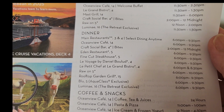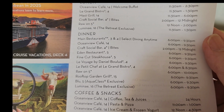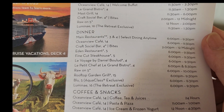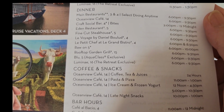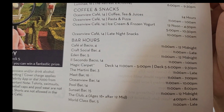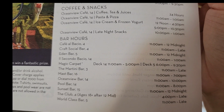Blue is if you're in the Aqua Class cabin. You have access to that, it's a special restaurant for Aqua Class guests. And of course you also have access to the thermal spa if you stay in an Aqua Class cabin. We mentioned Lumini if you're in a suite or sky suite. And here are the other bars that are available too.